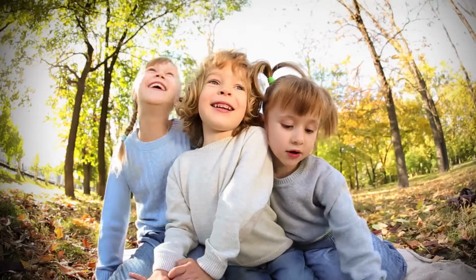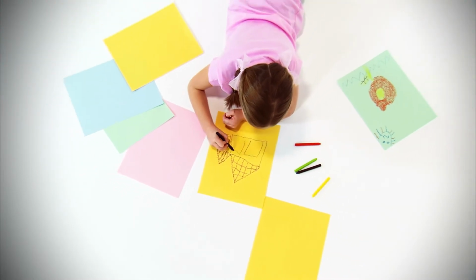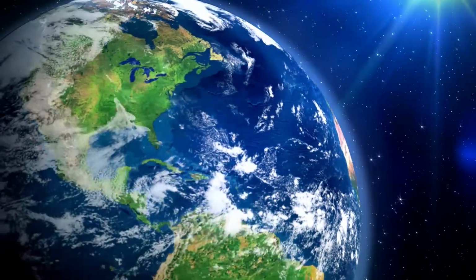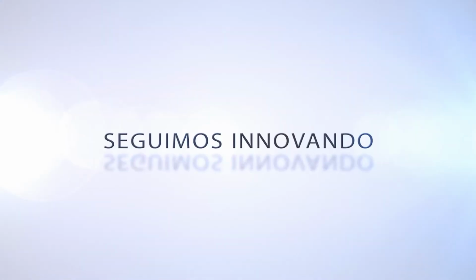Here lies hope for us, many years of work and dreams, in which we will put all our continued effort and dedication to achieve that Martinez Ayala keeps on being, and increasingly, an international model in the manufacture of inks and varnish for the graphics industry. Martinez Ayala, continued innovation.